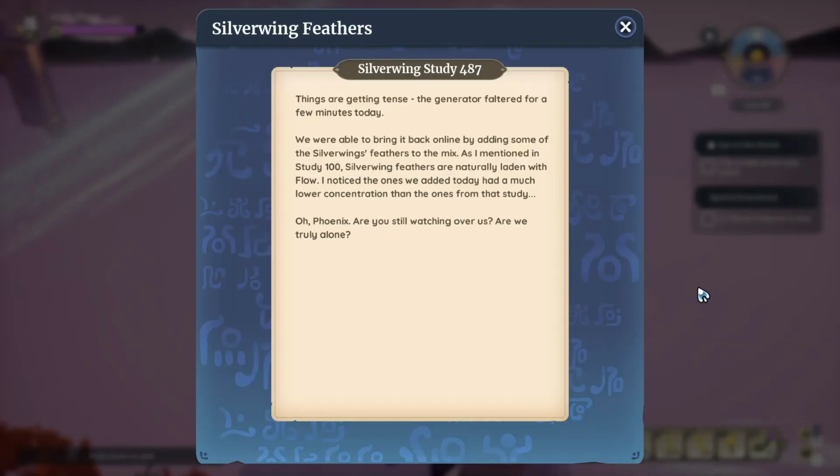Silverwing feathers. Silverwing study 487. Things are getting tense. The generator faltered for a few minutes today. We were able to bring it back online by adding some of the silverwing feathers to the mix, as I mentioned in study 100. Silverwing feathers are naturally laden with flow. I noticed the ones we added today had a much lower concentration than the ones from that study. Oh, Phoenix. Are you still watching over us? Are we truly alone?